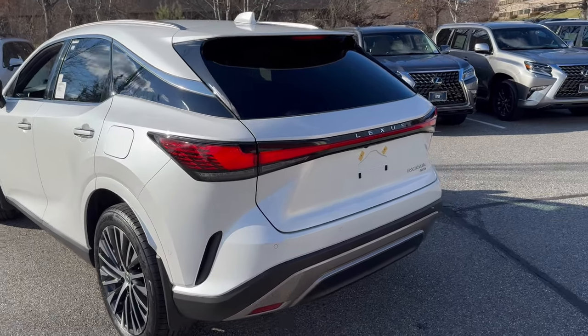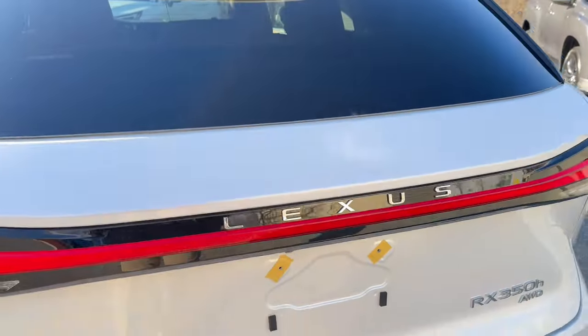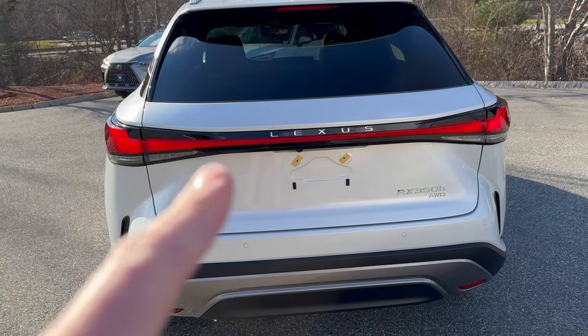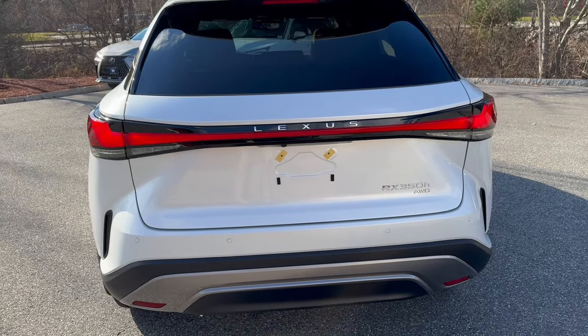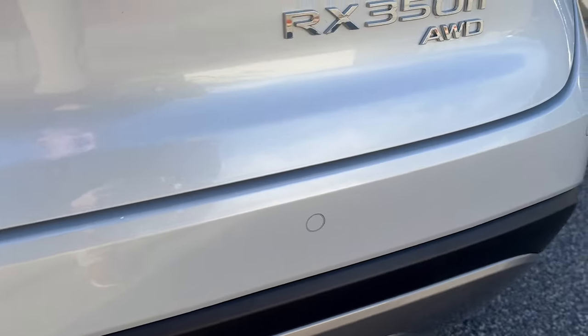Digital rear view mirror as well. There's a camera just up in here, which is going to project the image into your rear view mirror if you like. LED rear lights too, all the way across. So that's called the blade, and this is your LED tail lights. Lexus is now spelt out, which I think is a very nice look to it. And here's more of your parking sensors, which are your sonar sensors.